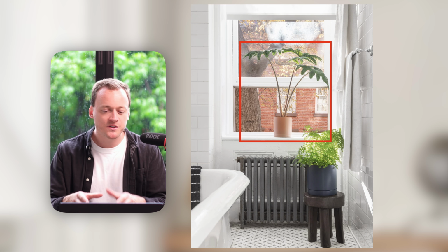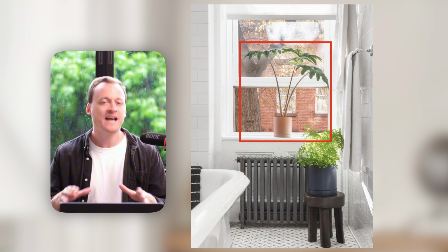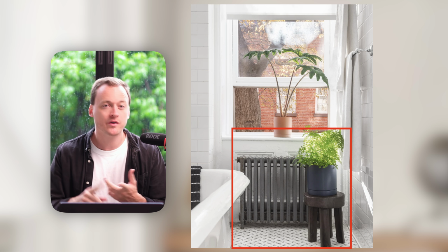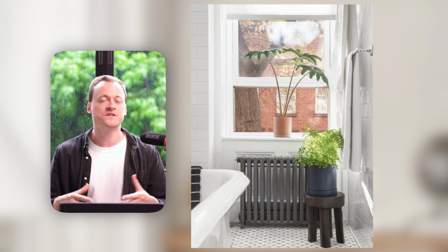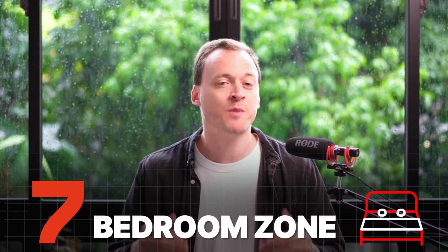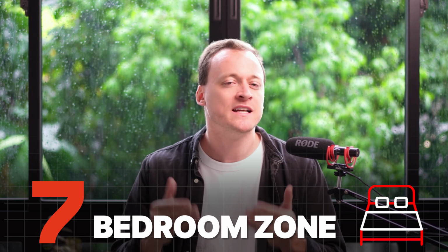The plant on the windowsill just pulls attention toward the window, emphasizing its height and light, which is a classic trick for small spaces. And notice how all the elements here, including the radiator and the plants, are lifted up off the floor, which lets the tile and the walls stay open and just really visually clean. And the seventh thing they've done to make this apartment feel bigger than it actually is are a couple of interesting things going on in the bedrooms.